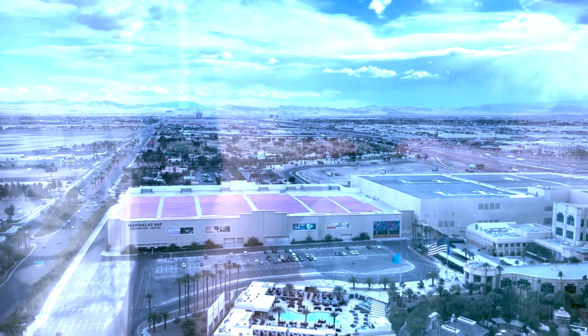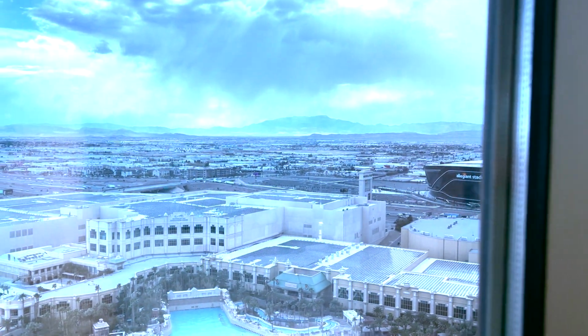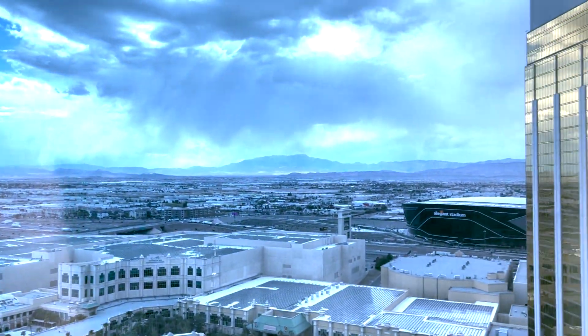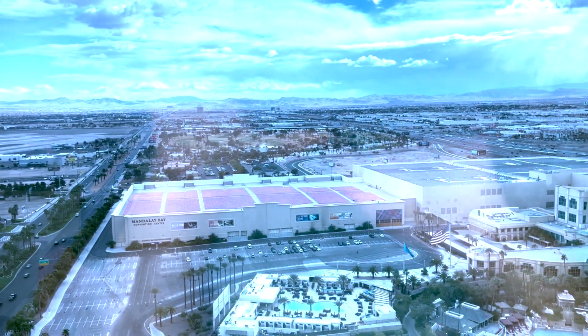I think I'm gonna insert the daytime view because I took a video in the daytime too. So I think I'm gonna insert that right there. But they have like 6 or 7 pools, and they have the lazy river over there and the convention center. So this view is very pretty, and you can see helicopters. You can see airplanes coming in.